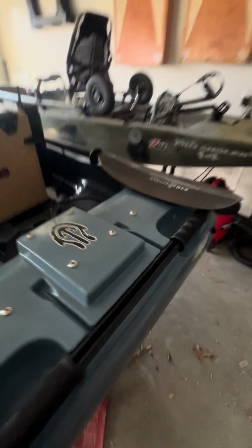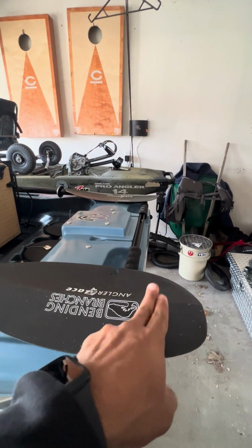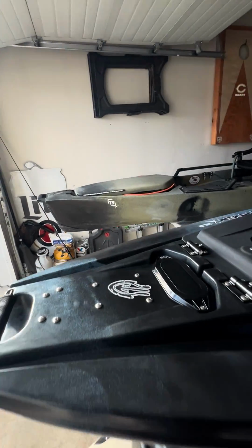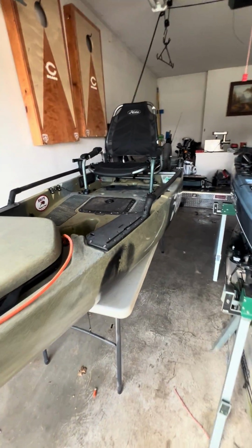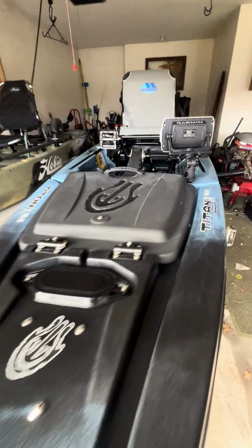And just to show you a side-by-side, there's not really that much difference from the Hobie to the Titan. It's not really much overhang from the front. In the front, I tried to line it up as much as I can. So that's a 14-foot kayak. This is a 12.5-foot kayak. The big difference is going to be your drives. So this is going to be something to get used to.